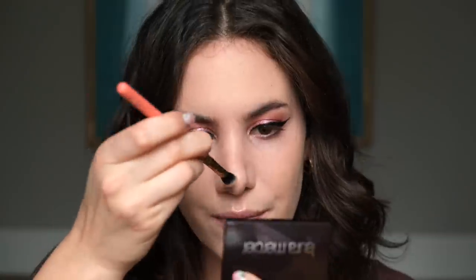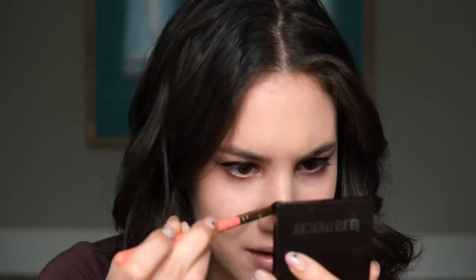Let me know in the comments if you guys use this product and if you love it, or if you also have had some issues with it. This is actually the best this concealer has ever looked on me with this technique. I feel like it's not looking heavy at all. It's kind of just applying that coverage where I want it.